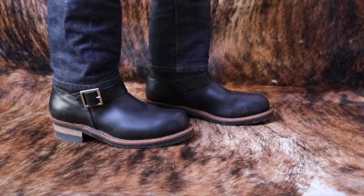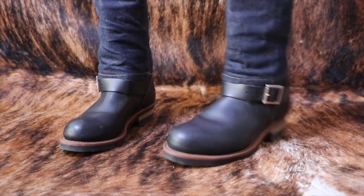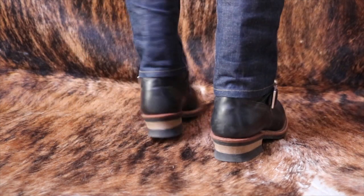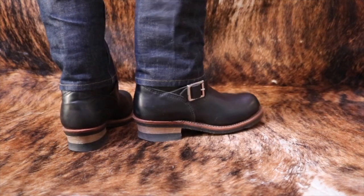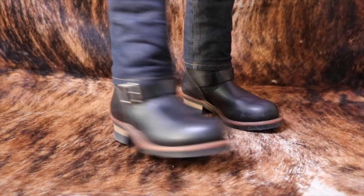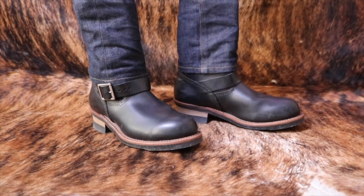So I must say, once you break in the Engineer, it is quite comfortable. But for me, it takes a lot to break these in, and I honestly can only do maybe 8 to 10 hours in these boots at a time. I still have not broken them in, but they are quite comfortable for the first 4 hours or so, maybe 5 hours. I'll give them 5 hours. They are comfortable. There's a good balance between the heel and up to the toe, which I really like.